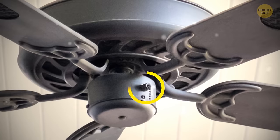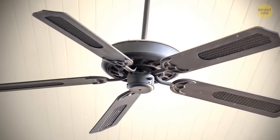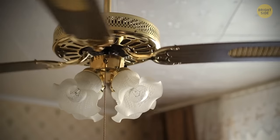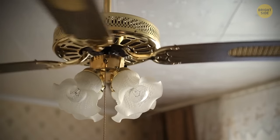Ceiling fans come with a small switch on the inside of the blade. You might not have noticed it because it's not in plain sight, so check yours out. This switch allows you to change the direction of rotation. Now, why would you want to do that?